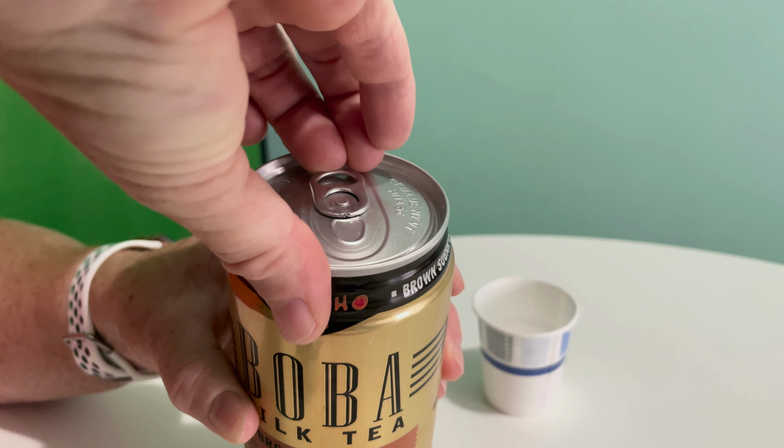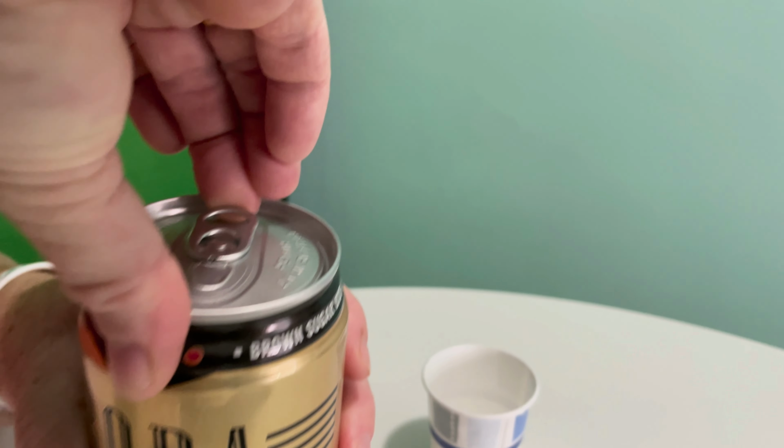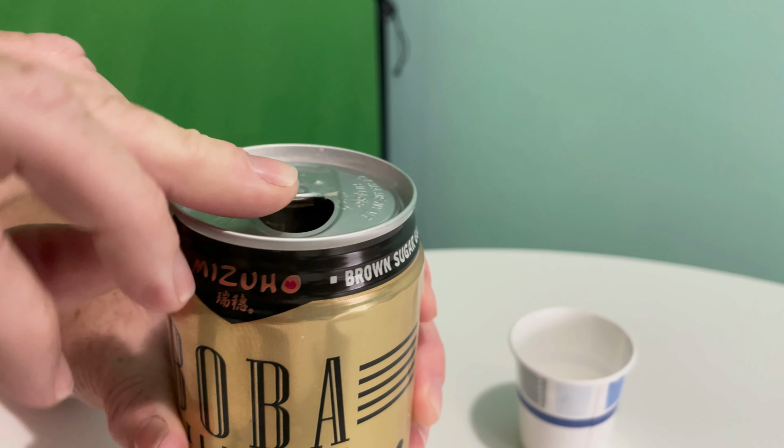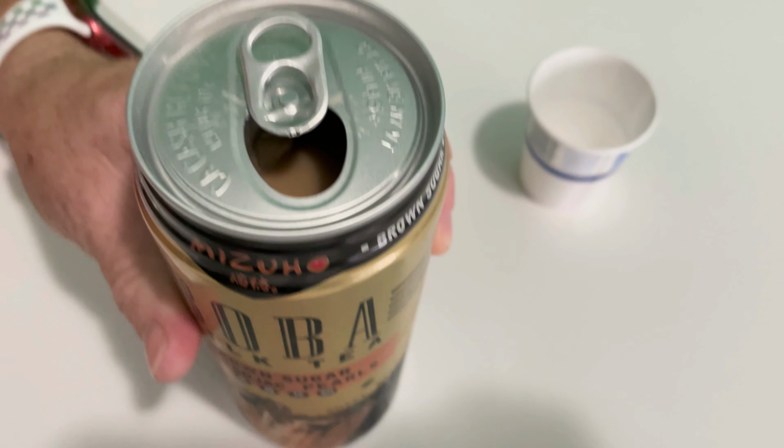But our cups are over there. Which one should we try first? What do you want to try? Let's try the brown sugar. Here we go. Ready? All right. Well, here we go.